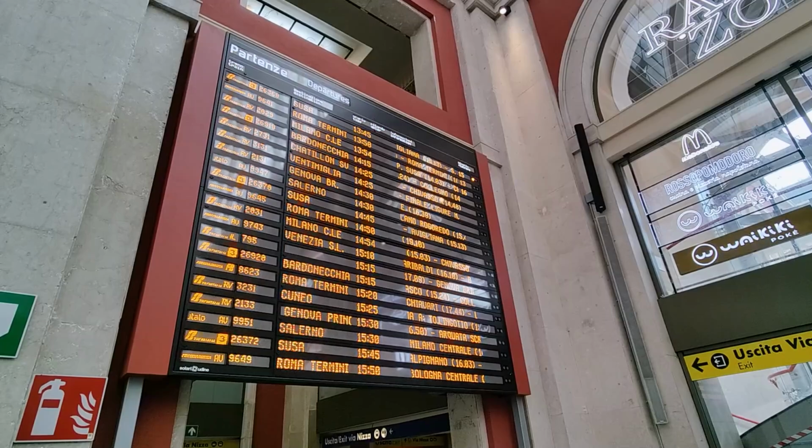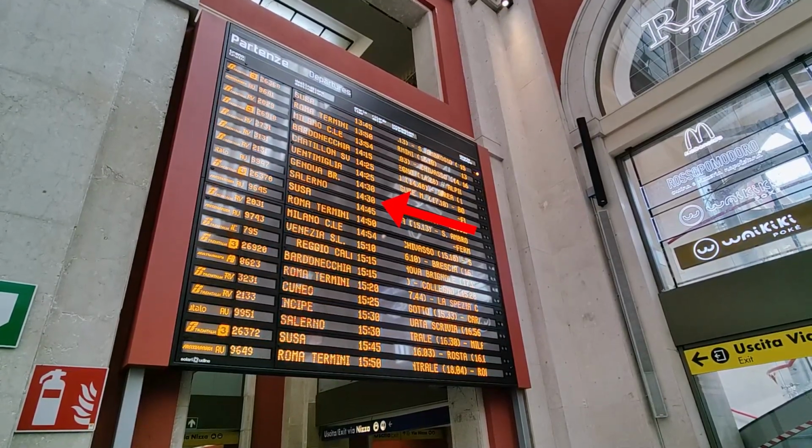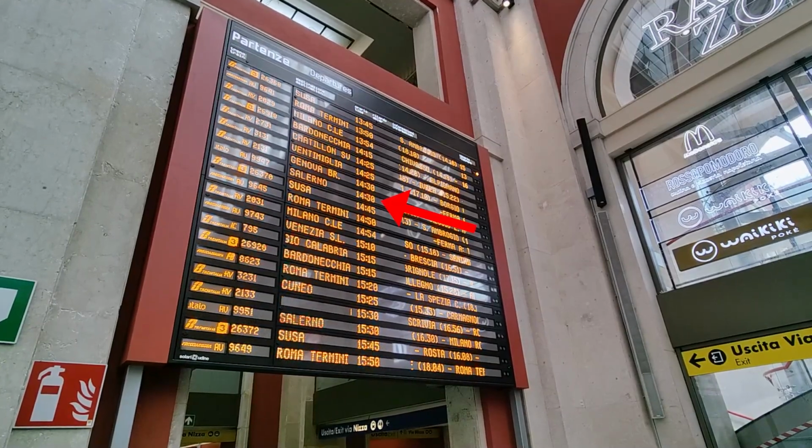On the side wall of the station you will find the departure board. We are catching the 14:30 train to Milan, which is yet to be assigned a platform, so while we wait for that, let me show you some more of the station.